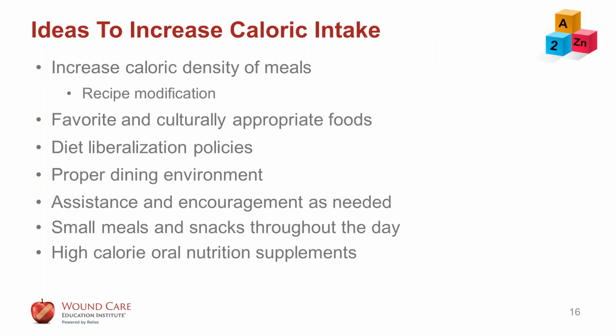Okay, so that said, how can we increase calories for someone who needs about 1,700 to 2,000 calories a day? Well, depending on the environment that you work in, there are different tips and tricks, as I like to call them. You can increase the caloric density of the meals.